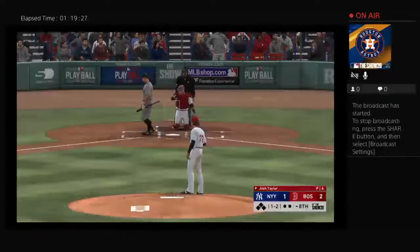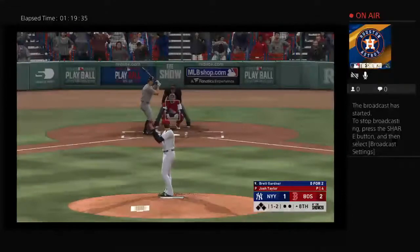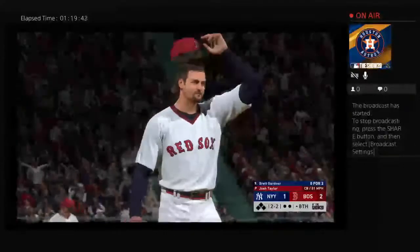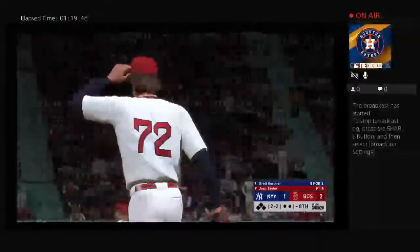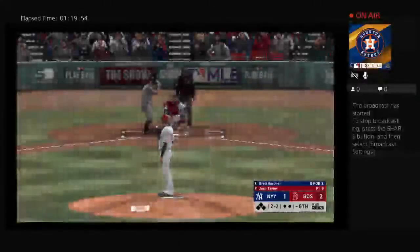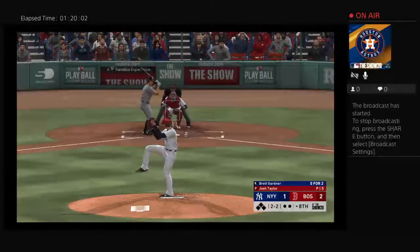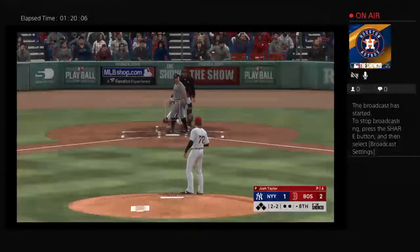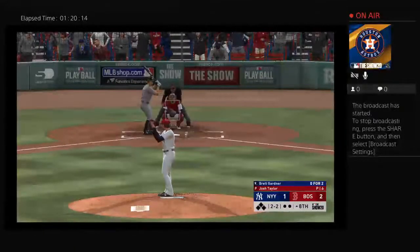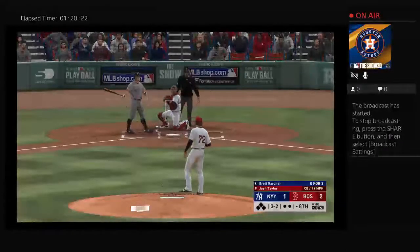Fouled off. And that misses, 2-2. Wanted to get the front door curveball on the inside corner there, but it backed up a little and stayed off the corner. The 2-2. Just staying alive, putting together a really good at-bat here. The 2-2 one more time. And he lays off, so it's full now, 3-2.